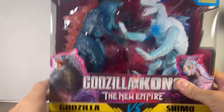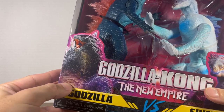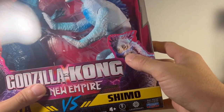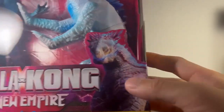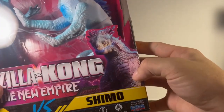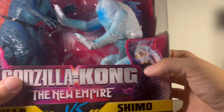So let's get through this box art. We've got Godzilla here in his new evolved form, looking very cool and very spiky now. And then you've got Shimo over here looking very interesting. It looks like it has lip gloss, but I think that's just the icy breath coming out of his mouth. Having a closer, detailed look at it, that's my impression, anyways. And you've got its crystal crown here. Very nice looking. The blue eyes are very piercing and very scary.